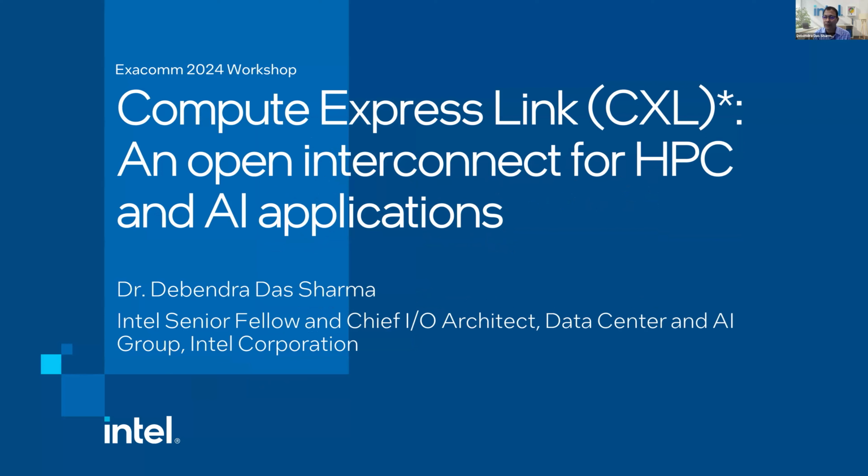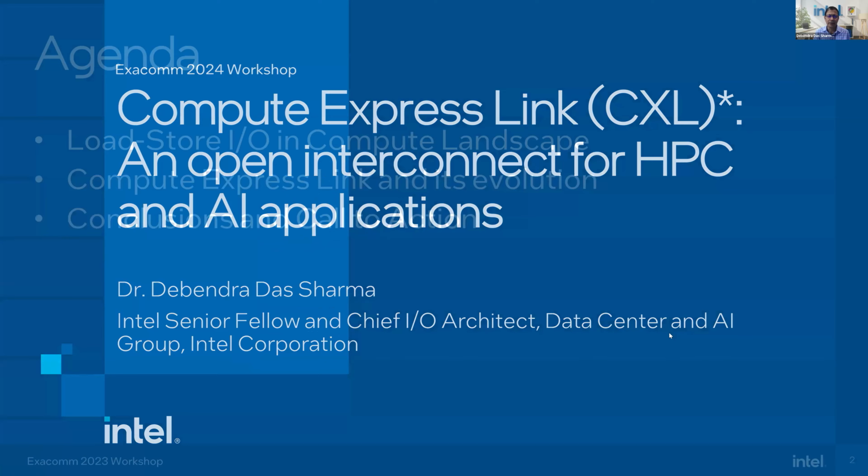I'll talk about Compute Express Link, like Hari said. Can you guys see my screen and hear me okay? Yes. Okay, all right. So let's get rolling on this topic.